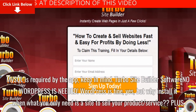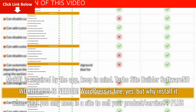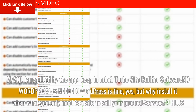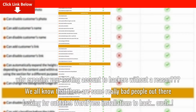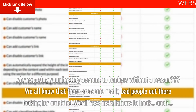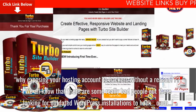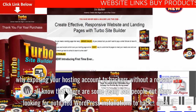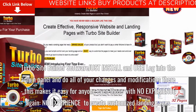WordPress is fine, yes, but why install it when all you need is a site to sell your product or service? Plus, why expose your hosting account to hackers without a reason? We all know that there are some really bad people out there looking for outdated WordPress installations to hack. Ouch. Turbo Site Builder software, just install and use.